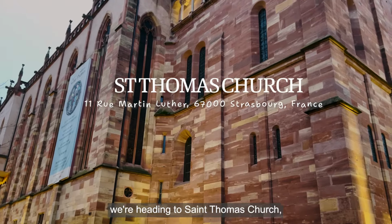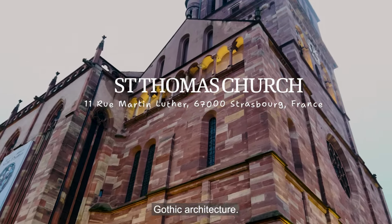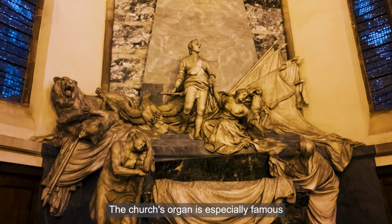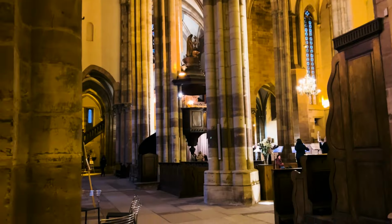Next, we're heading to Saint Thomas Church, a stunning example of Alsatian Gothic architecture. It's quieter than the Strasbourg Cathedral, but just as impressive in its own way. The church's organ is especially famous because Mozart himself once played it.